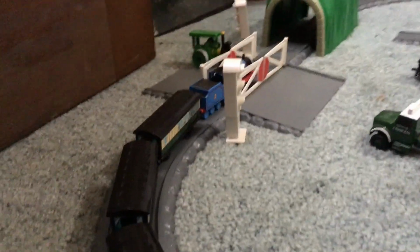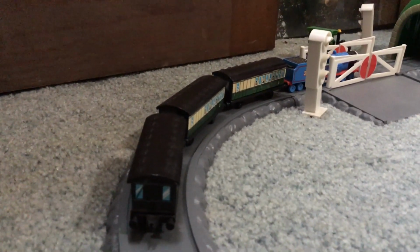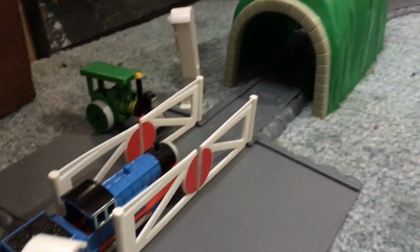But here's Edward with the old coaches, and these are just brake coaches because for whatever reason ERTL did not make any normal old coaches. But I guess this is possibly Terrence's field, which is why I have him sitting here. And then going around this way is the level crossing. Got George waiting there as Edward passes by.